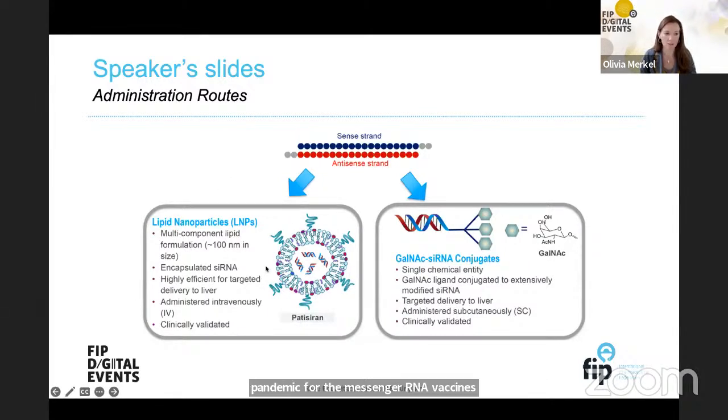So these are lipid nanoparticles with pegylated lipids, with helper lipids, with cholesterol, and ionizable lipids that are very efficiently taken up by the hepatocytes in the liver when they're administered intravenously.